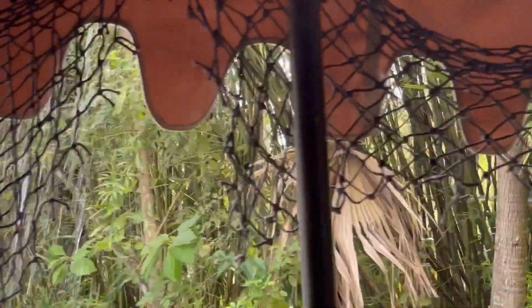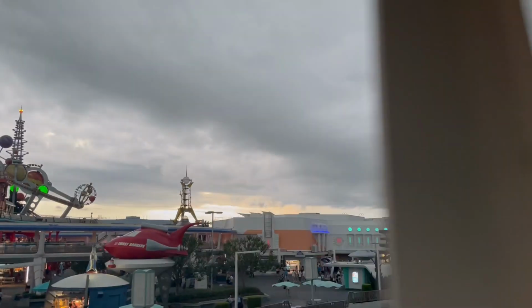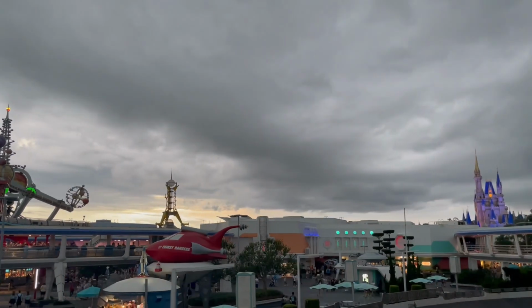All right, so now we've made our way back over here to the People Mover, because why would you not want to ride the People Mover again? You have to. It's a must.